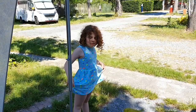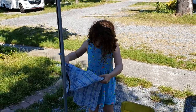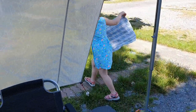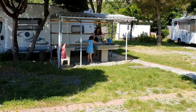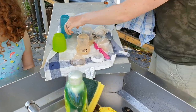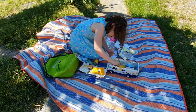The tea towel, please. Here you go. What's that for? Was it? Okay, good girl. Joe and Holly are doing the washing up. That's good, isn't it? Washing up with a blue one.